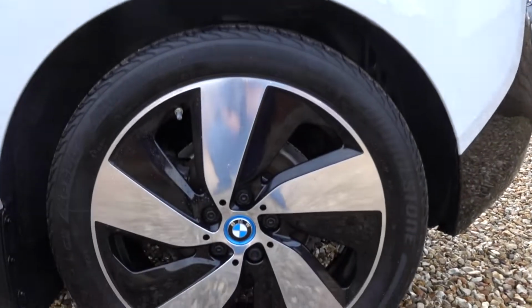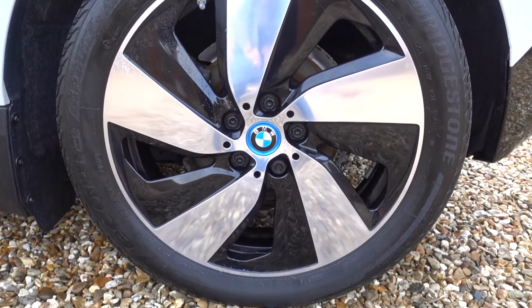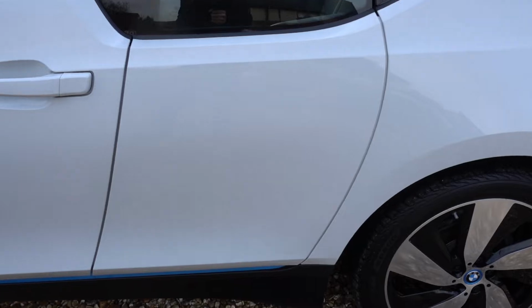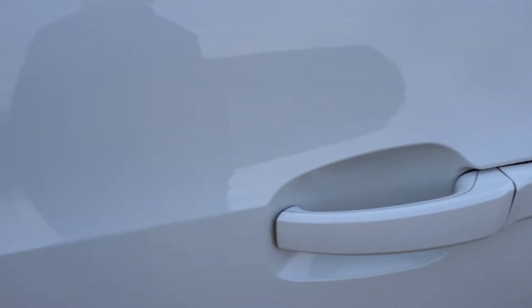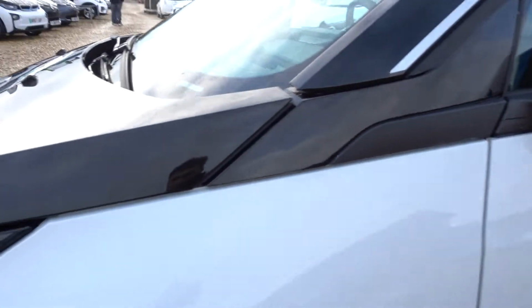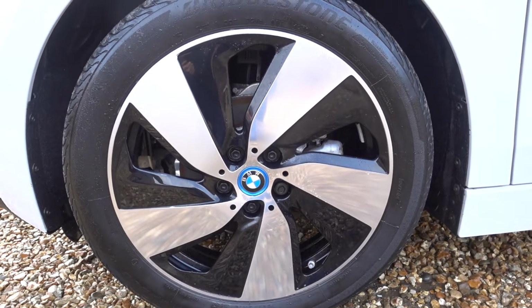Right then, along to the passenger side, rear bumper and alloy. Once again, another fantastic example of a great condition alloy. Going on down through the rest of the car, still no noteworthy mentions. I can even get up close to the door handles where you see a few scratches on a few other vehicles, but this one in particular, absolutely nothing. Even the wing mirrors are absolutely perfect. And last but not least, the last alloy in fantastic condition as well.